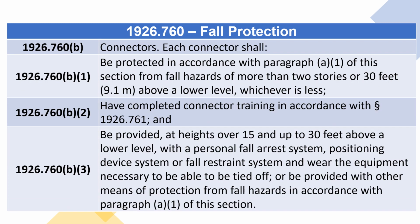1926.760(b): Connectors. Each connector shall, per 1926.760(b)(1) through (b)(3): be protected in accordance with paragraph (a)(1) of this section from fall hazards of more than 2 stories or 30 feet (9.1 meters) above a lower level, whichever is less; have completed connector training in accordance with section 1926.761; and be provided, at heights over 15 and up to 30 feet above a lower level, with a personal fall arrest system, positioning device system, or fall restraint system, and wear the equipment necessary to be able to be tied off, or be provided with other means of protection from fall hazards in accordance with paragraph (a)(1) of this section.